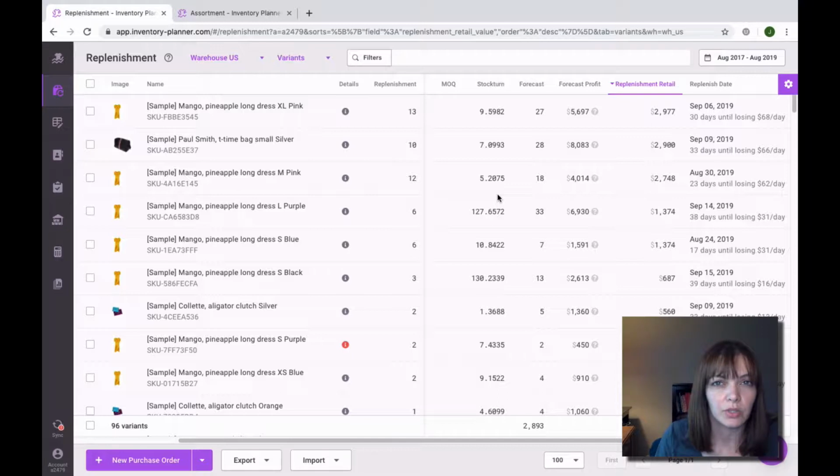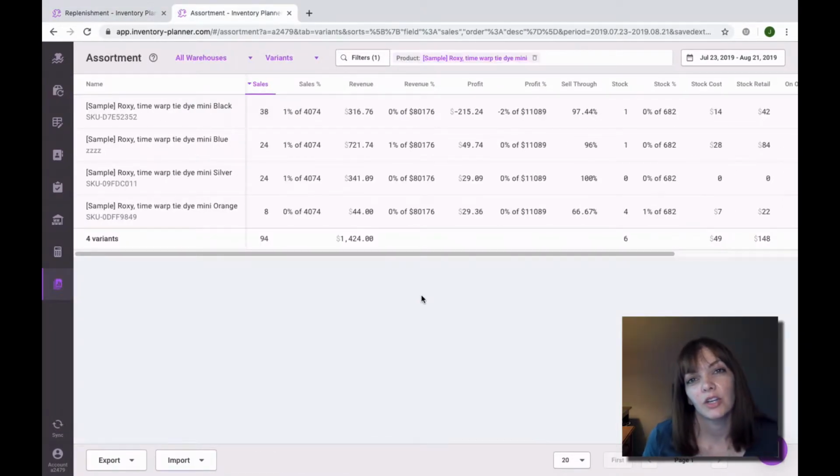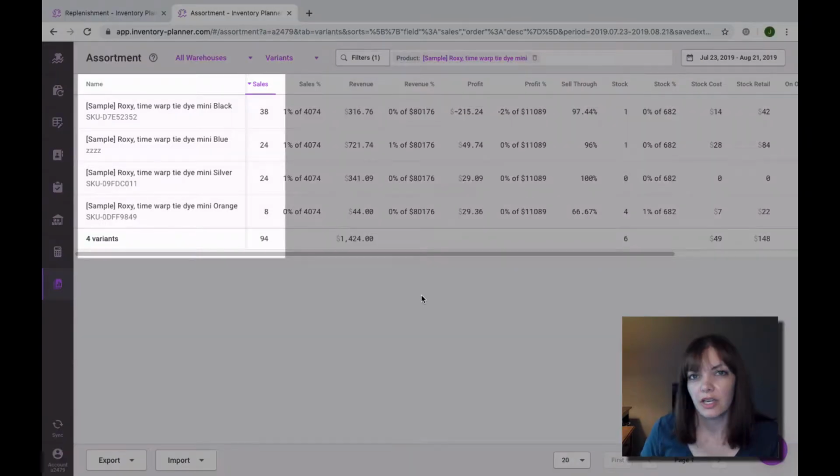Take a look at the gap between your minimum order quantity and the amount that customers are going to forecast to demand during that time. Finally, we're going to take a look at your variant performance. So if you are looking at a certain style of product that you want to bring in-house, take a look at how each of the variants within that product are performing.